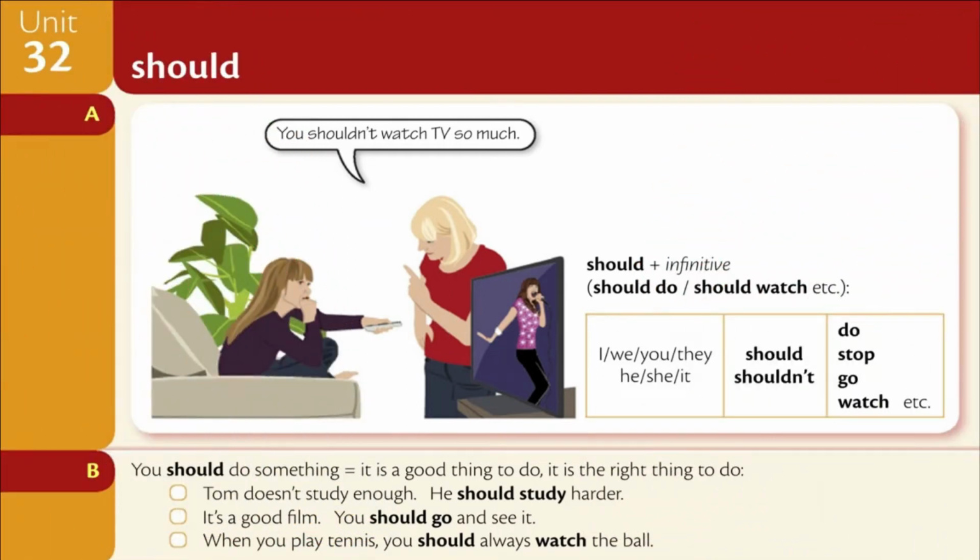Unit number 32. Should. Section A. You shouldn't watch TV so much. Should plus infinitive. Should do, should watch, etc. I should do, I should stop, I should go, I should watch. We should do, we should stop, we should go, we should watch. You should do, you should stop. They should do, they should stop, they should go, they should watch.